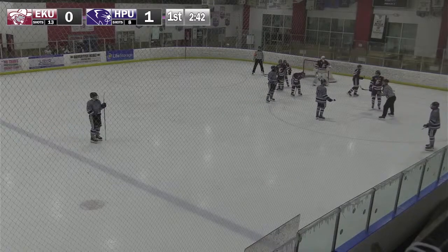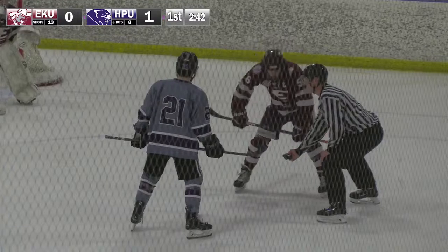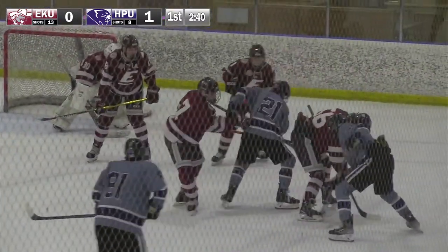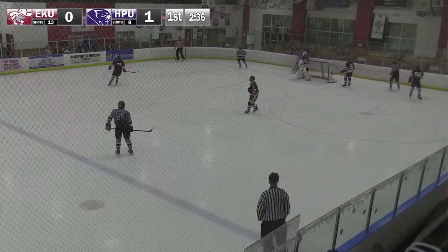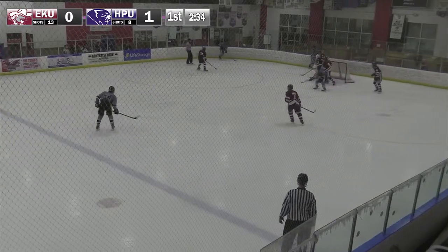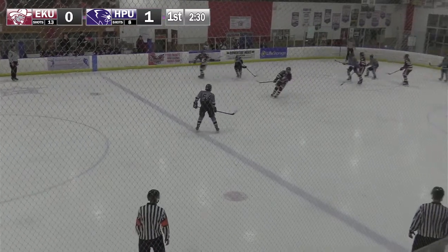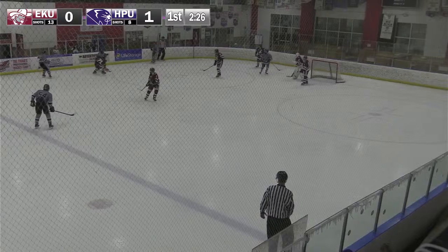On the face-off is Fallon for the Panthers, and it's Silla for the Colonials. Grabbing a hold of it, Silla. He's trying to tangle him up, but Fallon will poke check it away. And behind the net it rolls. Gorski sends it up. This wrist shot deflected away. That was Schliebner's. Ian Brown picks it up.